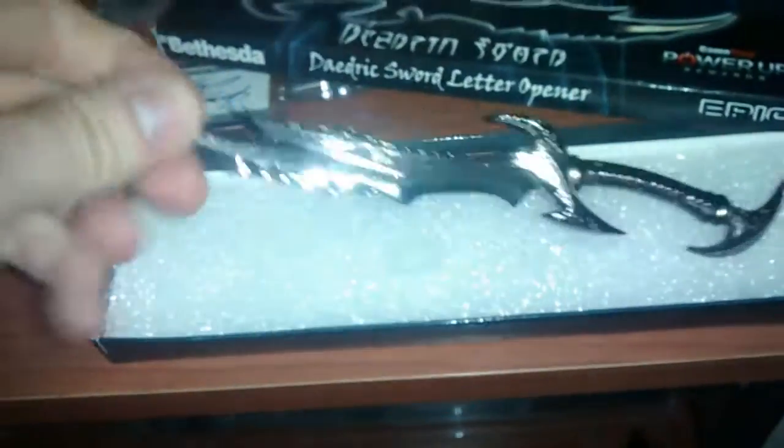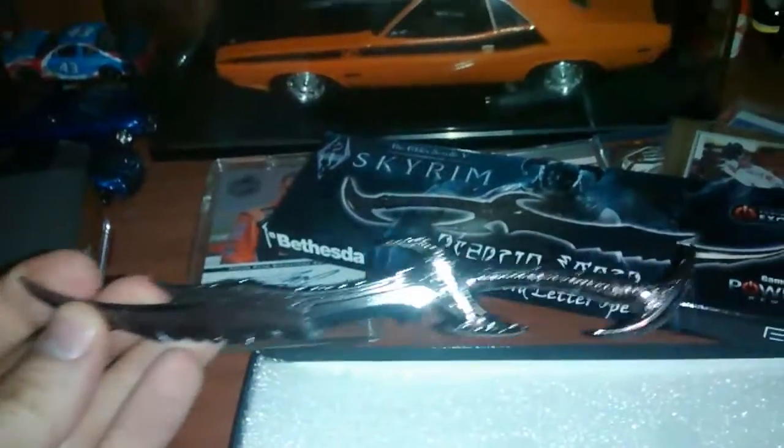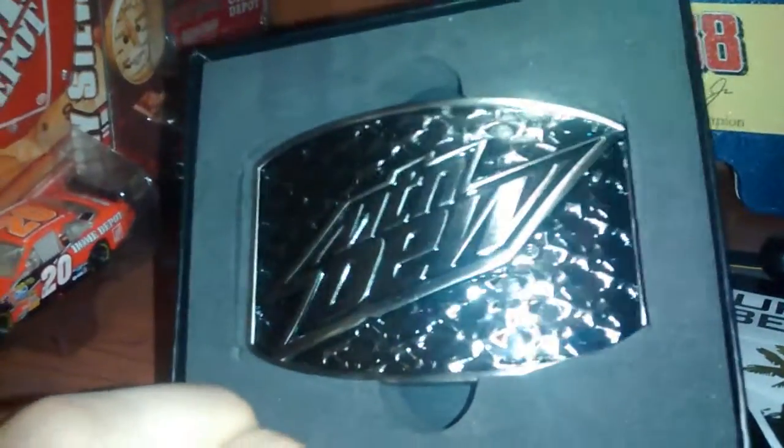Daedric sword from Power Up Rewards. It's supposed to be a letter opener. It doesn't really open letters worth crap, but it's a kind of cool looking sword. But yeah, I didn't show you guys this well enough. This is just a Mountain Dew belt buckle, and it has bats all over it. It's kind of hard to tell, but there's bats all over it. And I got that for drinking like 5 Mountain Dews. Maybe it was 10, I don't know. But they were doing something if you entered a certain amount of codes, because you would drink them, look at the code, and then enter it on the website, and you could redeem that. And I did. It's pretty cool.